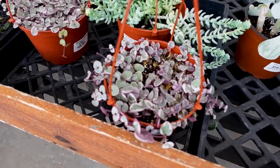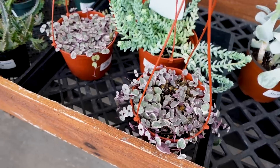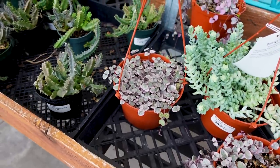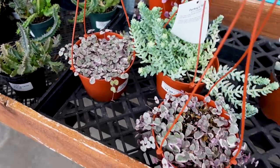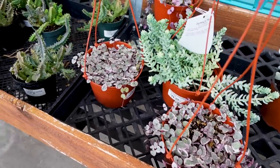But here we have the variegated string of hearts. This is where I got my variegated string of hearts, but these are not quite as long and full as the one that I got, so I'm glad I bought that one when I did. And once again, these are $70.